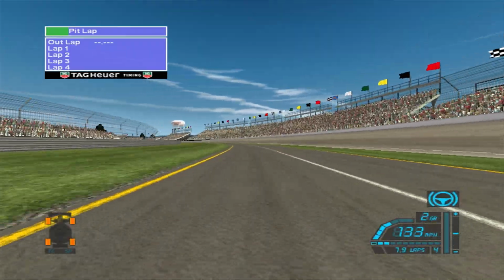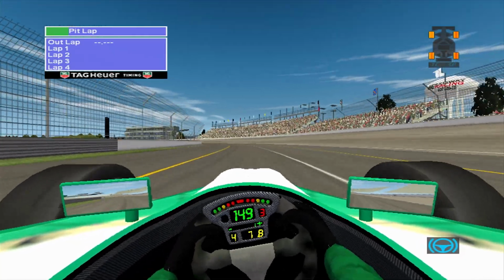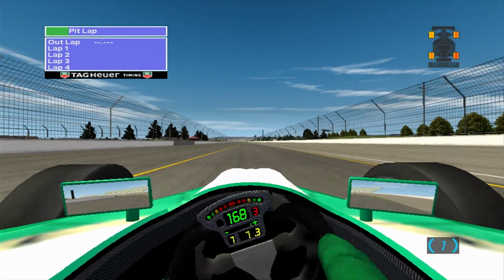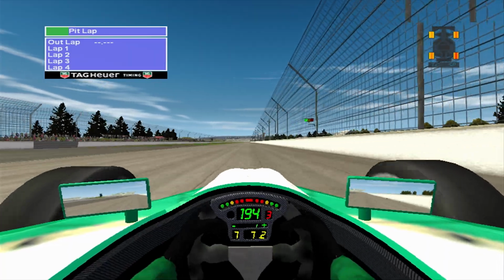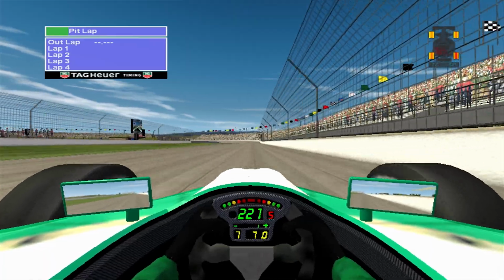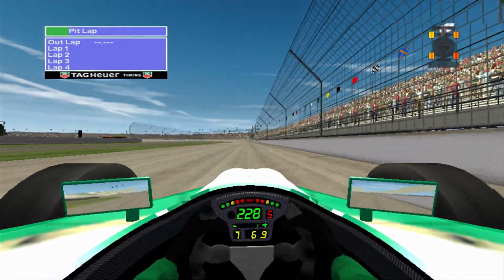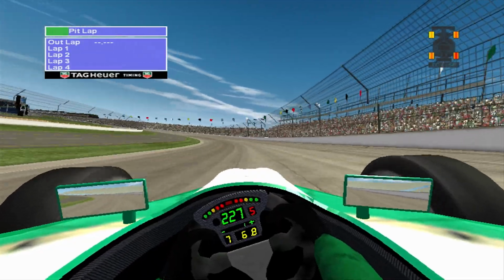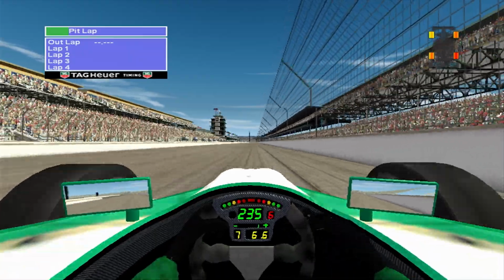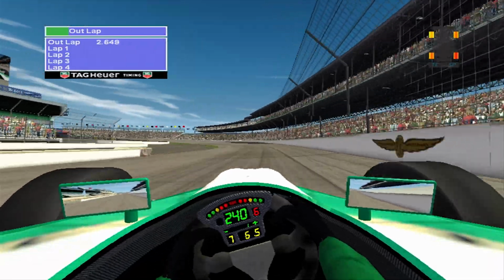Got to remember the button configurations now. Alright, fuel all the way up to the top. And a weight jacker as well. Oh, there we go, that's change gear. I'll take it steady for a first couple of laps, again, because the tyres need a chance to warm up. Your qualifying run starts next lap.